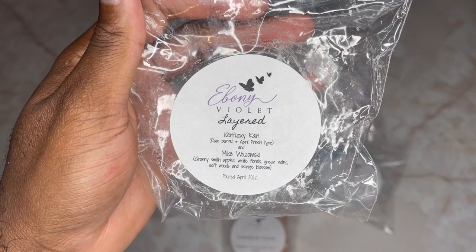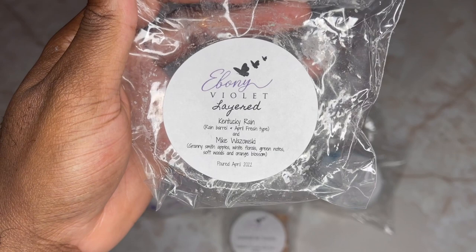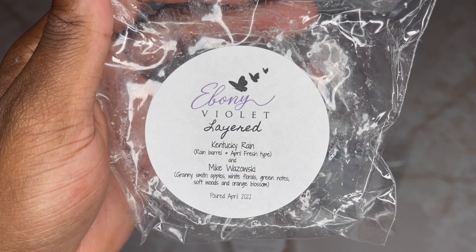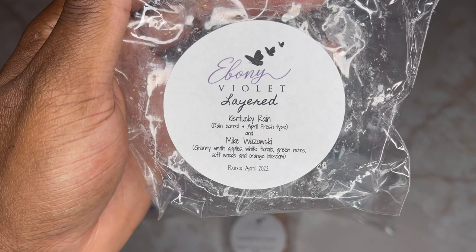The April Fresh definitely gives it a little nod towards being laundry. But paired with that Mike Wazowski, to my nose, if Gain had a Granny Smith rainy type of detergent, this is what it would smell like. You get the Rain Barrel, which is a nice sweet aquatic scent. Then you have the April Fresh in there, which gives it that nice breezy laundry undertone. And then you throw in the Mike Wazowski blend. I do get the orange blossom, which is not overly floral. It's just a nice sweet floral scent.